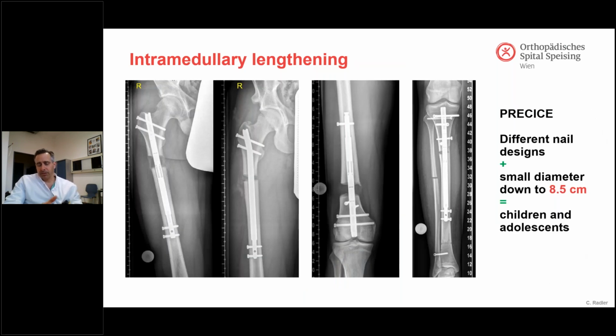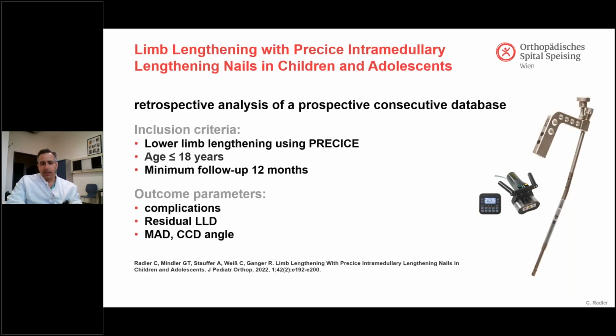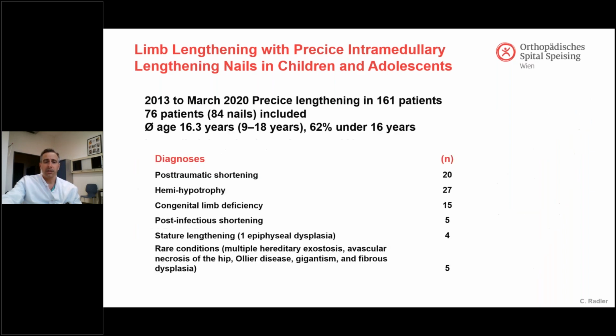A big change was the different nail designs and the smaller nails that now go down to 8.5 millimeters. They really allow us to target a younger patient population. In 2022, we published our first results in pediatric patients with the lengthening nail, specifically using the PRECICE nail, with a follow-up of 12 months. And we looked at the complications and some specific parameters. I want to share with you these results in regards to do's and don'ts and what we learned from these results.